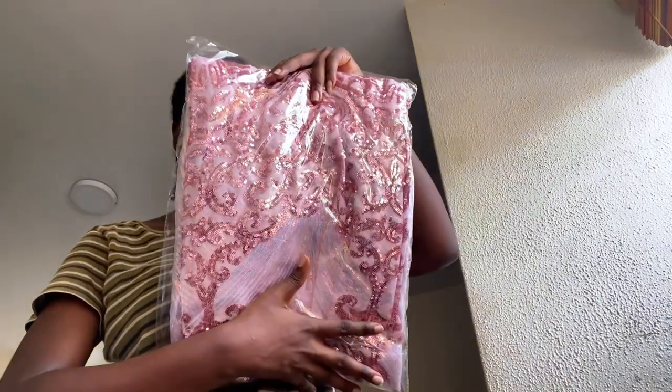Then this is a sequin lace, right? This sequin lace was how much? Roughly 3 or 4k per yard. That's what I got that.